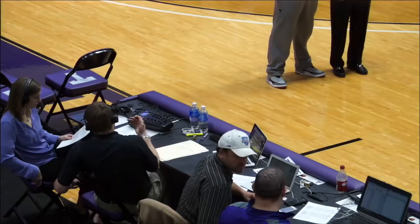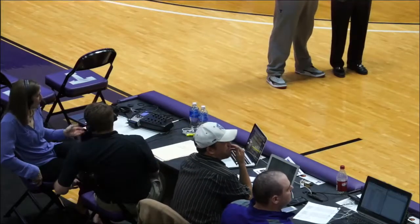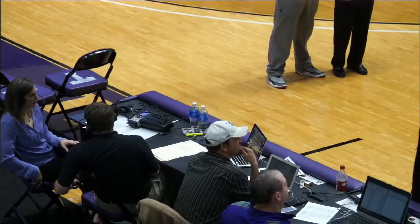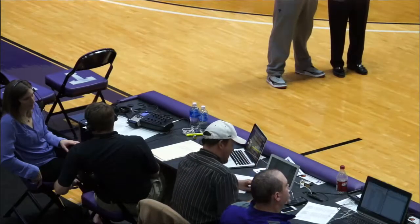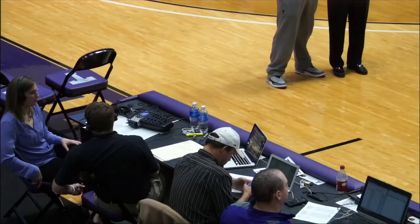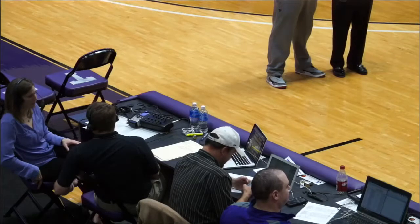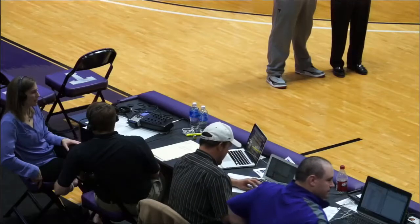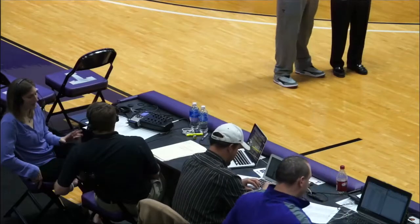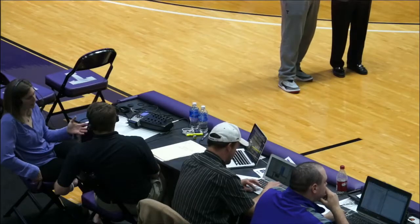What is your outlook on Midwestern coming up on Wednesday? Well, we've played them, and I think it's going to be another great game. They're going to be ready for us, especially since we beat them here. But I expect it to be probably a high-scoring game, the way that both of us play. I definitely expect it to be a good game, and I know our girls are going to come out and fight, and they will too.